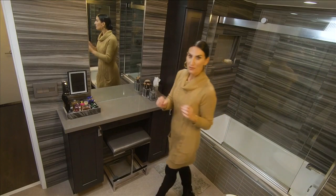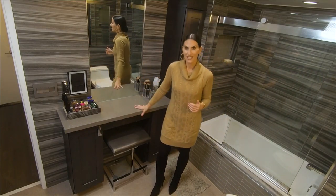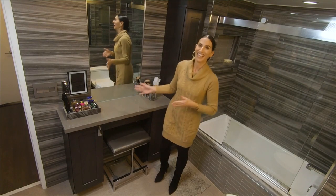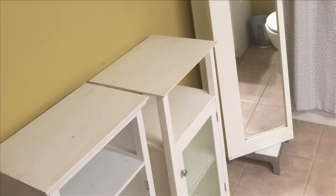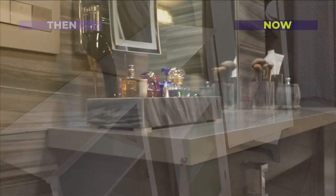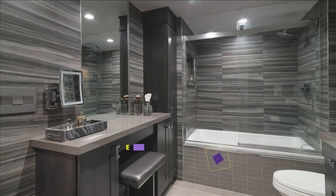Now, the most important part of this bathroom for me was the addition of more cabinetry, more storage, and a seated area for makeup. That was like my one wish list. I've always wanted to add that in the bathroom. And I used to have just like a hamper sitting there. Again, wasted space when you could build it out. And you see, it still feels quite spacious.